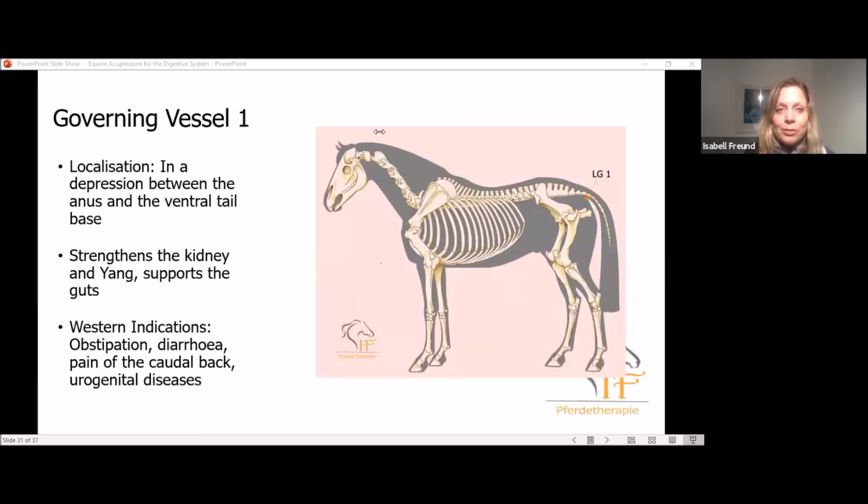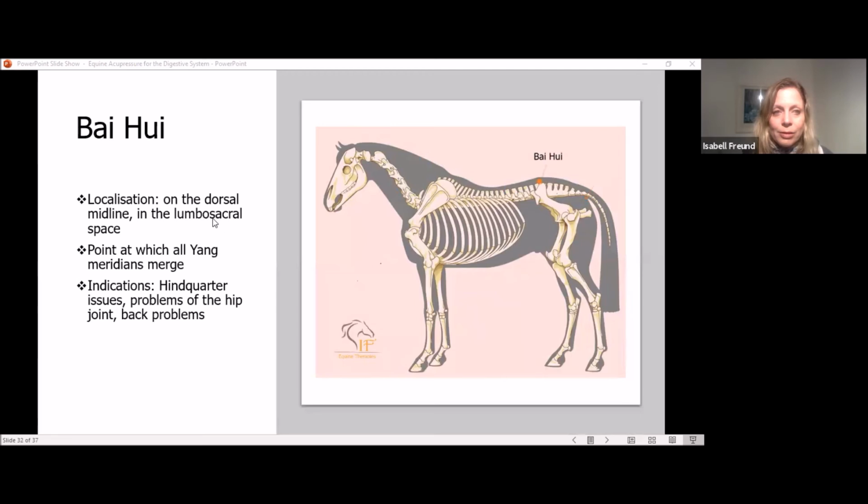Again, you can use governing vessel 1 to support it, because it's used for both obstipation and diarrhea, and generally it's a point to work with if you have problems in that area.